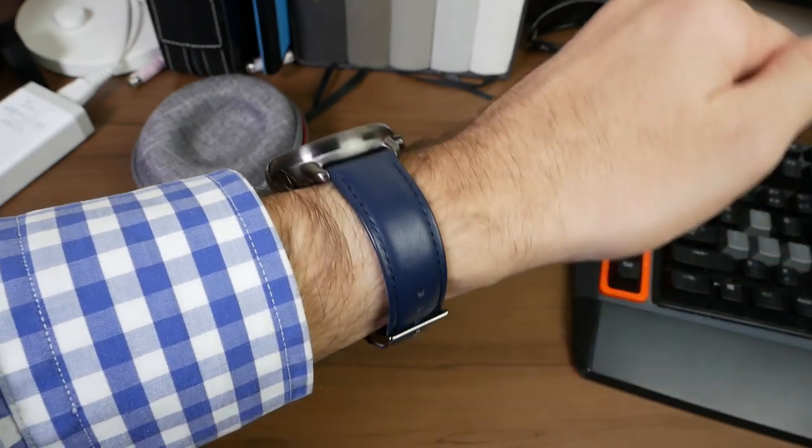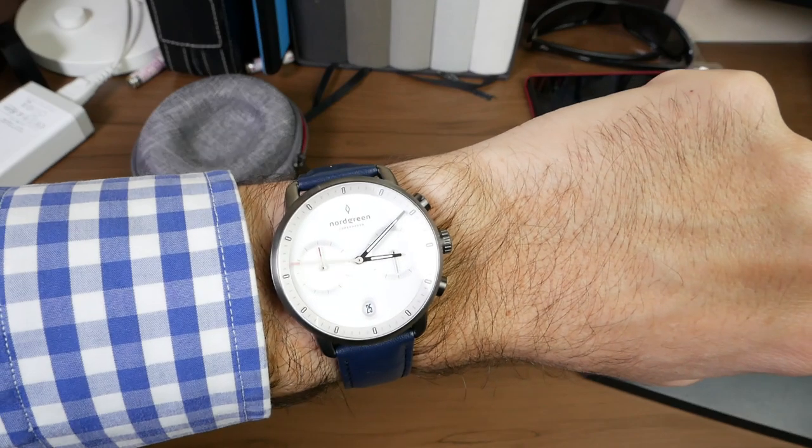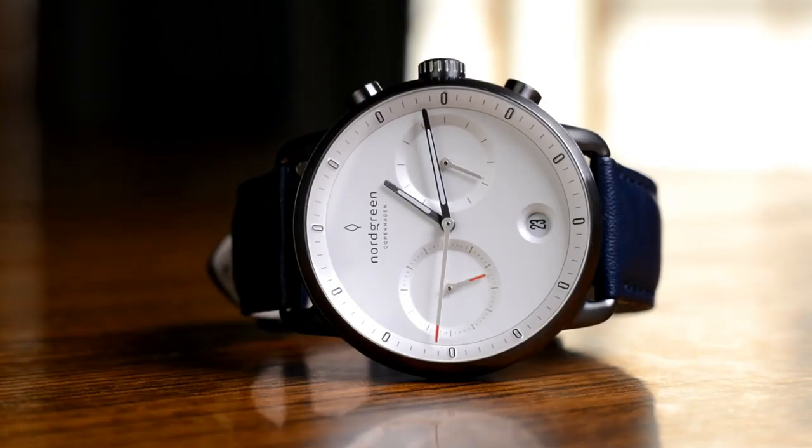And one of the areas that I think is really unique about this watch is the design. So again, Nordgreen is a company that's based out of Denmark, and they are extremely proud of their Danish heritage. They talk a lot about it on their website. And it almost sounds like they're trying to cram their entire Danish culture into this watch.